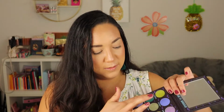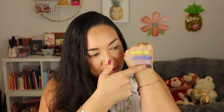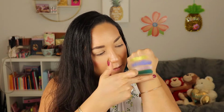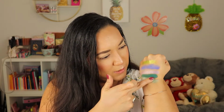We have Adams, which hence Adams Family. I believe that's where she got it. And then there's Sam. I feel like that was from Hocus Pocus. And then we have Trappa. So we got Adams, which is this deep teal matte. Ooh, that swatched really nicely. And then Sam, which is like a kind of minty metallic, a minty cool tone, maybe taupey.